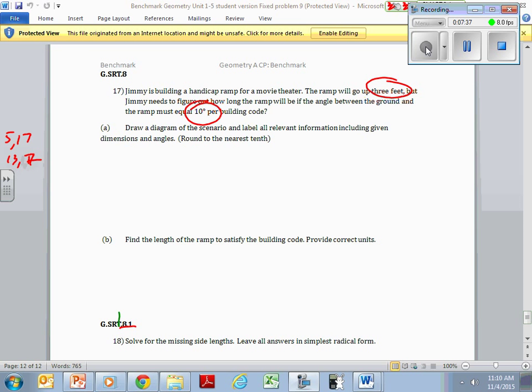All right, let's see. A, draw a diagram of the scenario and label all relevant information, including given dimensions and angles. B, find the length of the ramp to satisfy the building code, provide correct units. Yeah, you got to let one go for sure, but for those who know how to do it, it's not a big deal. You draw a triangle.